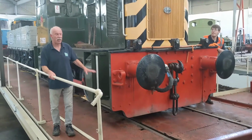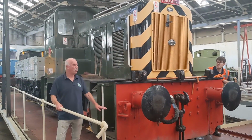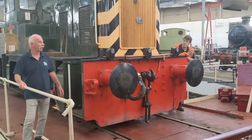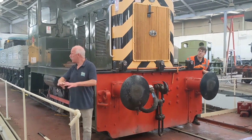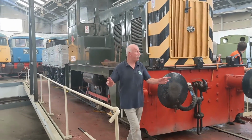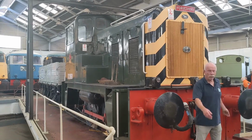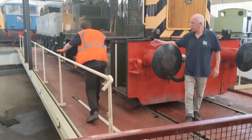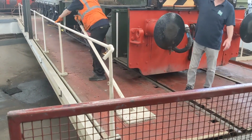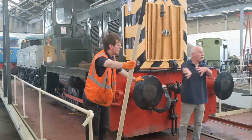It was the last one in situ, still doing the job it was supposed to do, up until 1991, when the depot closed. I think this is the third turntable that's been in this pit. When it originally went in, it was completely manually operated. There's a handle like this on the other corner, and you swing it out, push it round.